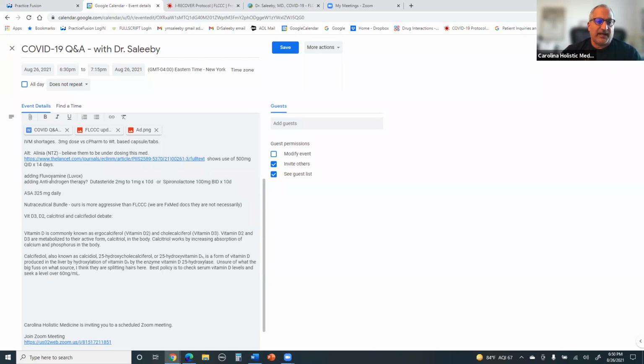We also talked about adding fluvoxamine, which is Luvox, and also anti-androgen therapy. That just became part of the protocol yesterday. And again, I'd be leery to do that unless I tested their testosterone and DHT. And if it's high, then I would use anti-androgen therapy. But it's only for a short period of time, 10 days. Aspirin is part of the bundle, the nutraceutical bundle.